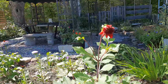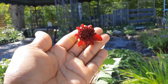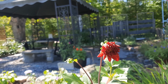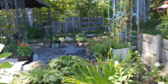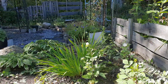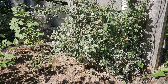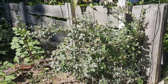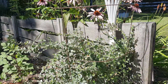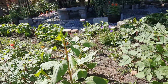Now check this out. This is the one that is poised to pop down there. This one is further along. Wow, these blooms are so beautiful. More chrysanthemums in the back there. And my euonymus that I transplanted here is looking up. It's looking good.